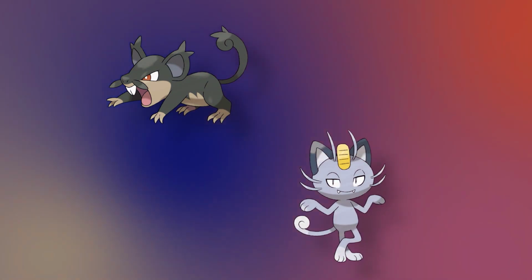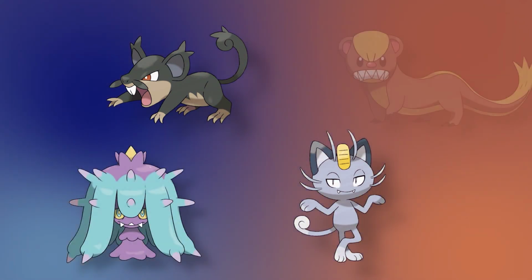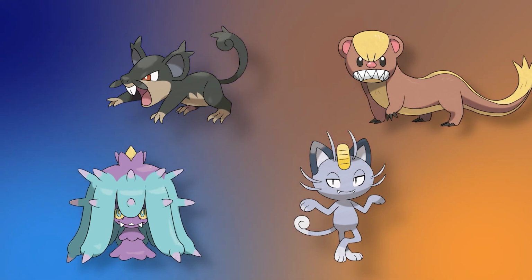Many Pokemon found in the Alola region weren't originally native to these islands, but were instead brought there by trainers from other regions. These include Alolan forms like Rattata and Meowth, but it also includes Pokemon like Mareanie and Yungoos, which make their first appearances in these games.